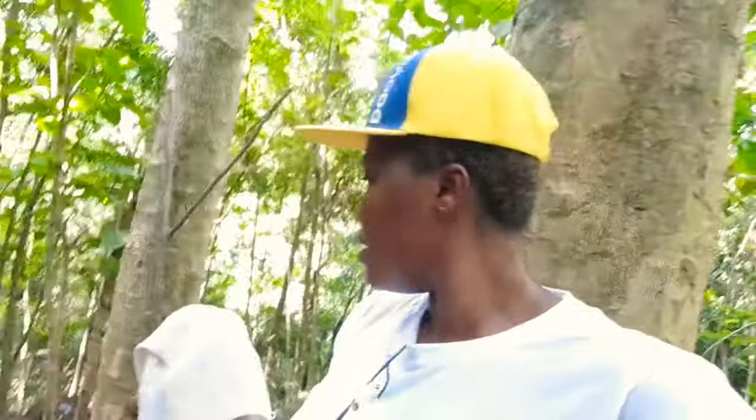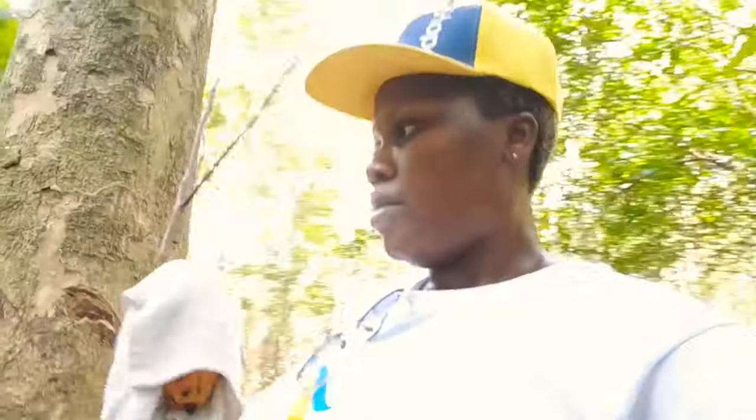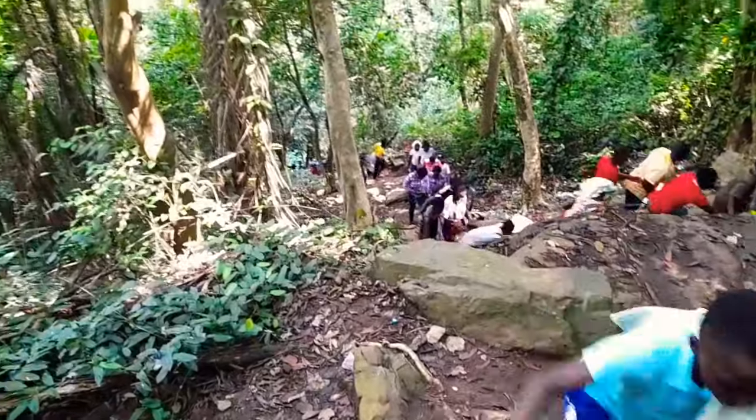Hey, let's rest small. The woman is coming there. I think four men are holding her. Mine is better. My own is better. Go down there, sit down there. This camera is not doing justice. Others are done, look.